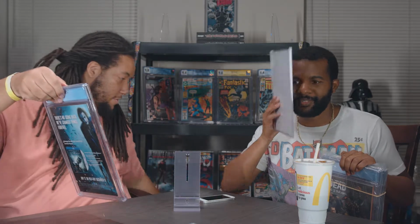Spider-Man Noir #1. Ooh, 9.8. Drum roll, please. You may look. Woo! Shout outs to Harvey. Thank you, Harvey. It's a 9.8. Harvey's the one I bought Batman 608 RRP from, and then he also hooked me up with some other books, like Immortal Hulk #1, a variant, and some of the Spider-Man Red Goblin issues. So thank you, Harvey, again.